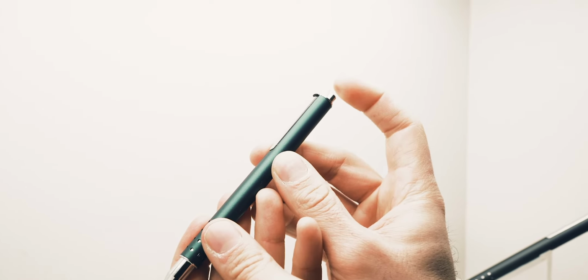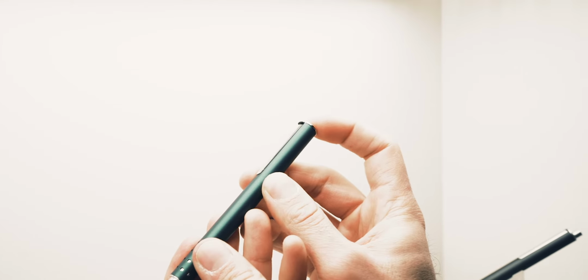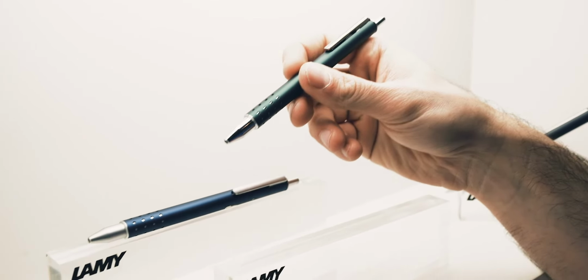It reminds me of either a BMW or certain Mini Coopers that also use that green. It's definitely a car enthusiast color. Right, and a European racing green.